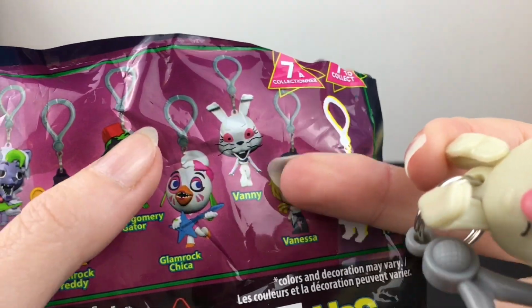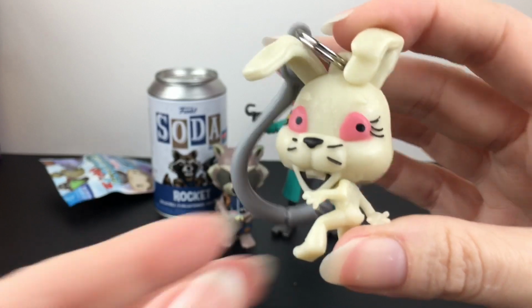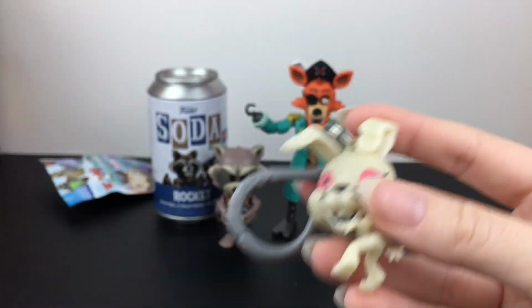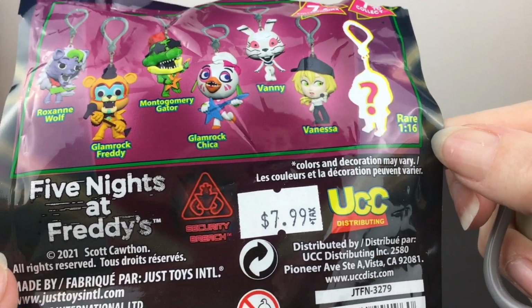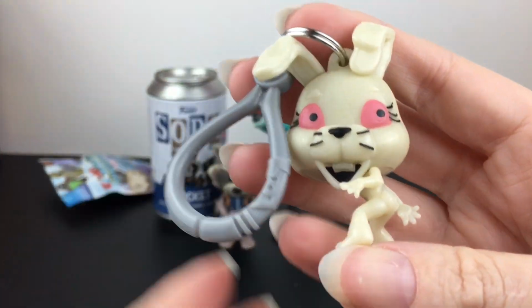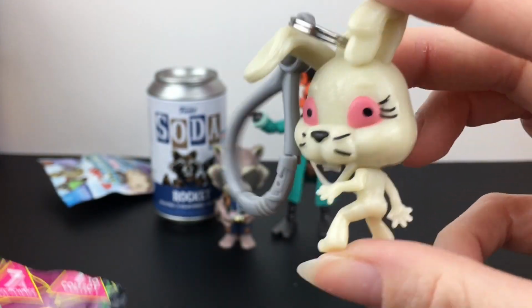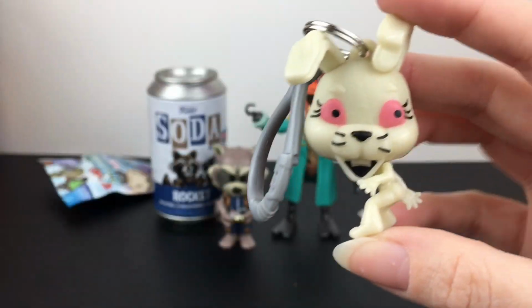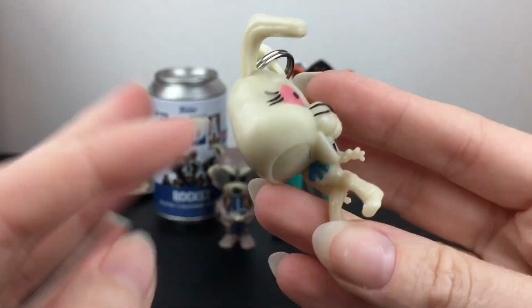This one looks like she's just standing straight. Wow. Okay, I'm gonna have to see if this glows. I'm curious, but let's see, it just says rare 1 in 16, color and decoration may vary. We'll have to check these out. How cool is that? Oh, so creepy. I love Security Breach. That's just a fun time. They even have the little bow detailing.